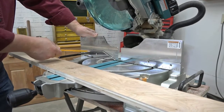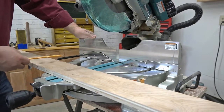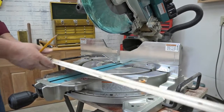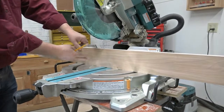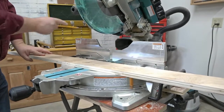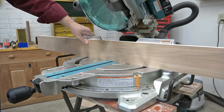You'll also notice that these have holes drilled in the bottom of the fence. Why is that? That's so you can attach an auxiliary fence or a sacrificial fence, because sometimes you need to cut something that's longer than the standard fence and you need support. So you take a simple piece of plywood that's the length that you need, and using those screw holes, drill from the back into this and attach your sacrificial fence.